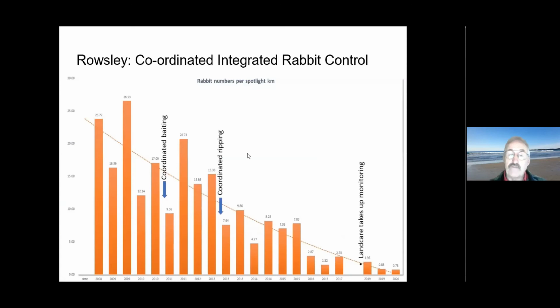Now we look at the Rowsley Valley and we look at what happened 2012 onwards, a start of coordinated ripping through the landscape, and gradually that continued. Landcare took over the monitoring because they do it better. Of course they do. And what we see here is low rabbit numbers. So they coordinate, the baiting programs were culling the rabbits, but the burrow destruction ensured that rabbits didn't have a place to shelter and breed, and you've changed the whole dynamic.